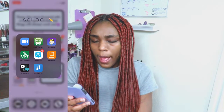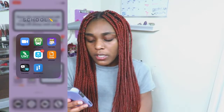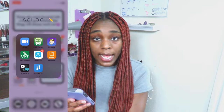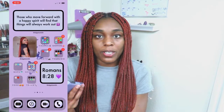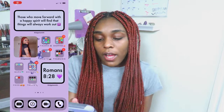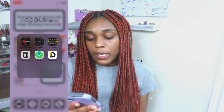Translate, this is the new Apple Translate app. If y'all don't know, I take Spanish and I'm taking Spanish 2 this next semester, so the Translate app has come in handy. And next to that I do have the Spanish dictionary because like I said, I am currently taking Spanish.